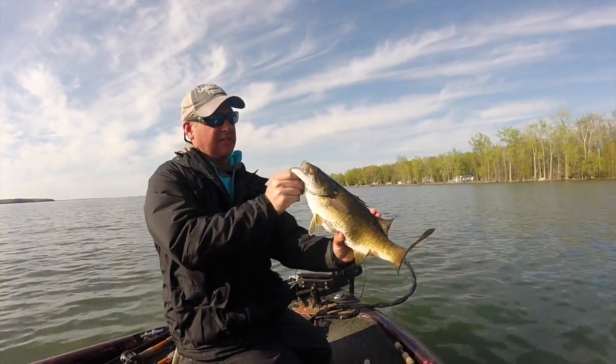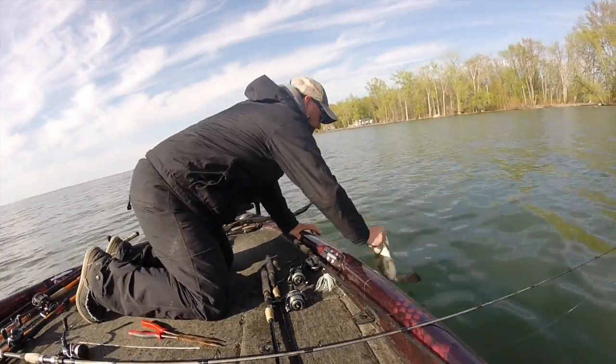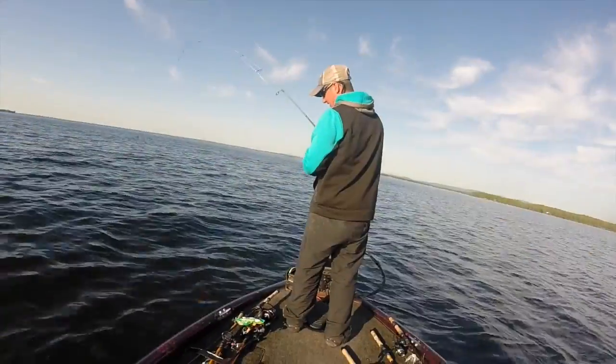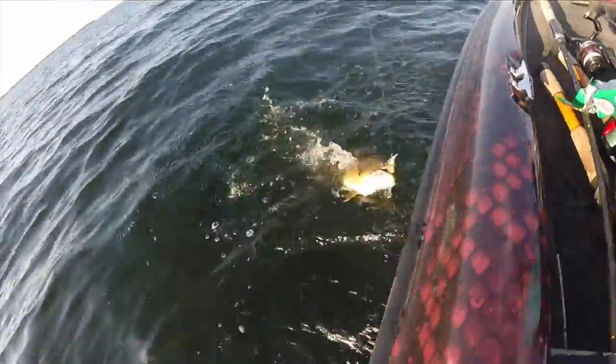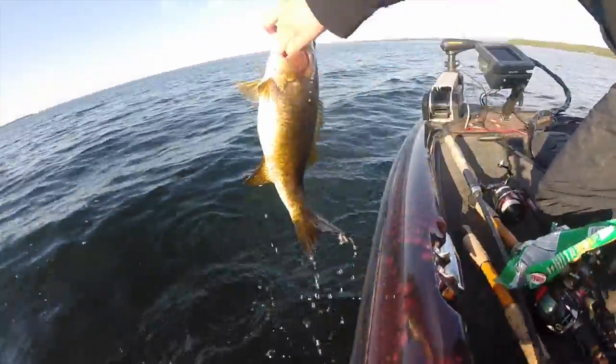That's awesome. He just spit up a gigantic alewife. Yeah, these fish are feeding. That's what we wanted to find. We wanted to find actively feeding fish, and we found them. Steve caught a big one on the second cast, and look at this. Fourth cast. Another football. Wow.